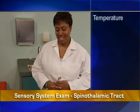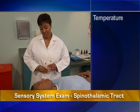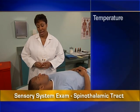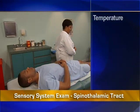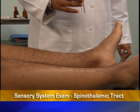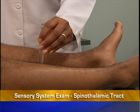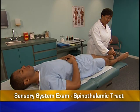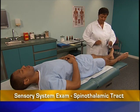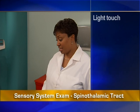If the person's pain sensation is abnormal, test his temperature sensation. Fill one test tube with hot water and one with cold water. Instruct him to say hot or cold based on which temperature he feels. Then apply the test tubes to his skin randomly. He should be able to identify both sensations correctly. Cold. I'm going to check light touch sensation.